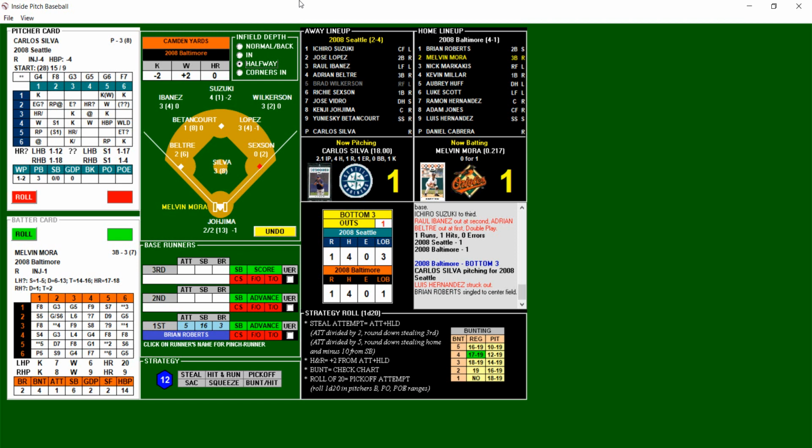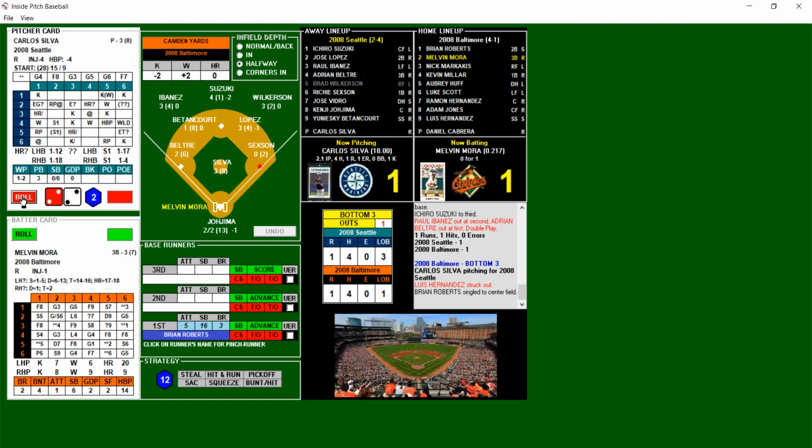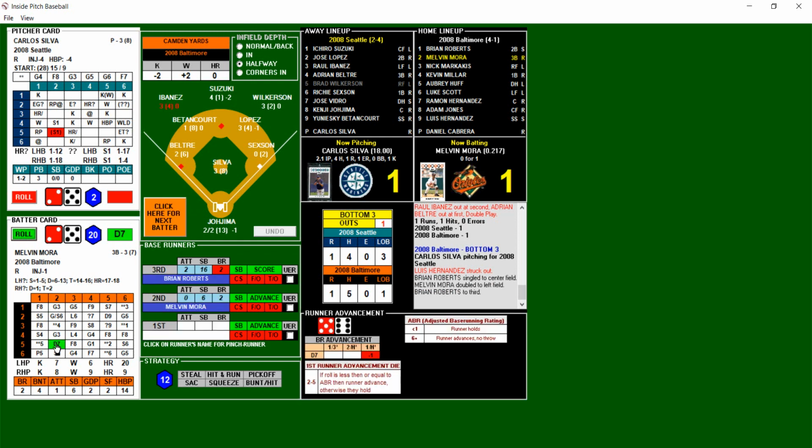Next up, it's Melvin Mora. Mora is 0-for-1 on the day. Infield at double play depth. Here's the pitch. 2-5, that's a blank. 2-5, that is a double to left field. And Roberts will get the hold sign to hold at third. They don't want to challenge the arm.